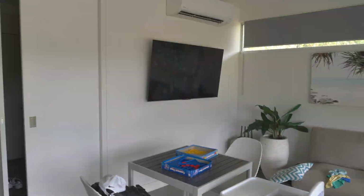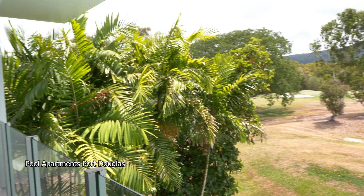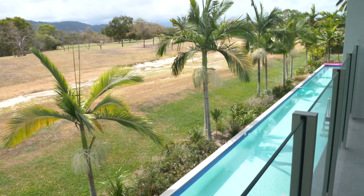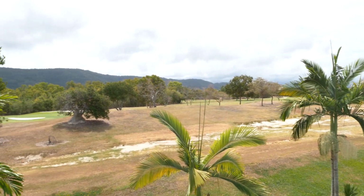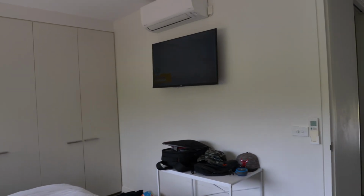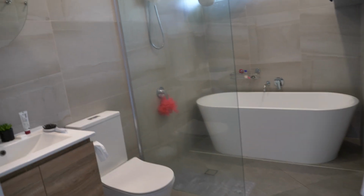We drove to Port Douglas, and on our way there we saw the sunset. It took about 45 minutes to get to the apartment. We stayed at Pool Apartments in Port Douglas for 4 nights. The balcony had an overlooking view over the pool and a golf course. This was a very nice apartment at an affordable price. The bathroom looks very stunning and I like the bath.